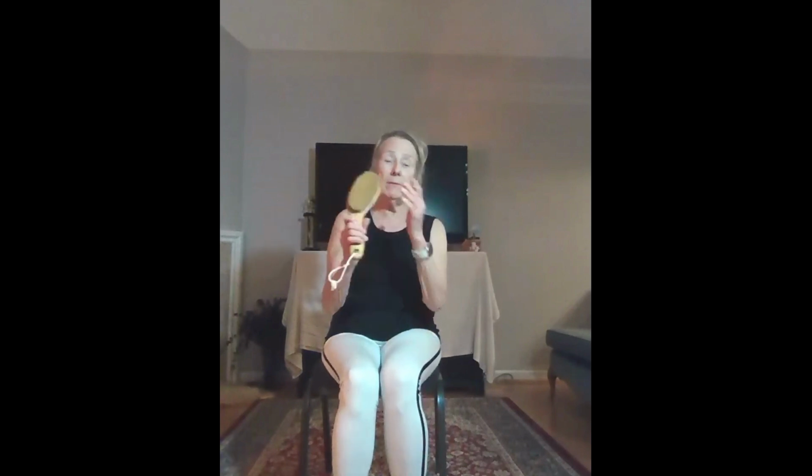Here's a brush, and I've had this for years. It happens to be a boar bristle brush. It's dry. You don't use it in the shower or anything like that. You just brush your skin with it. This one's boar bristle, but there's also sisal, which is plant-based, or you can have an artificial, man-made brush, like polyester. But the most important thing is that it has to be really soft.